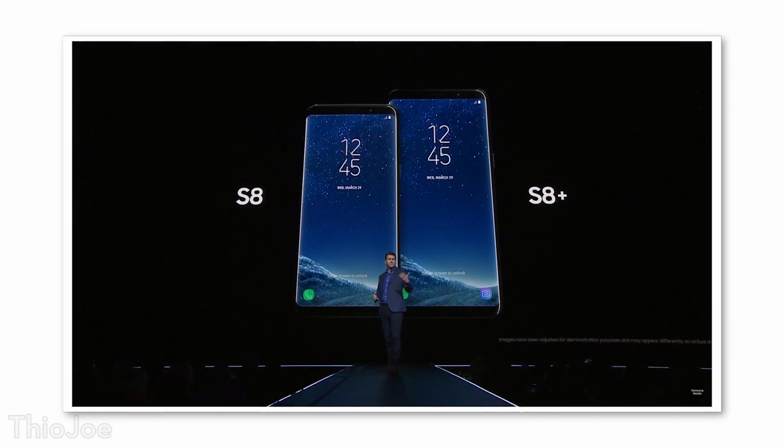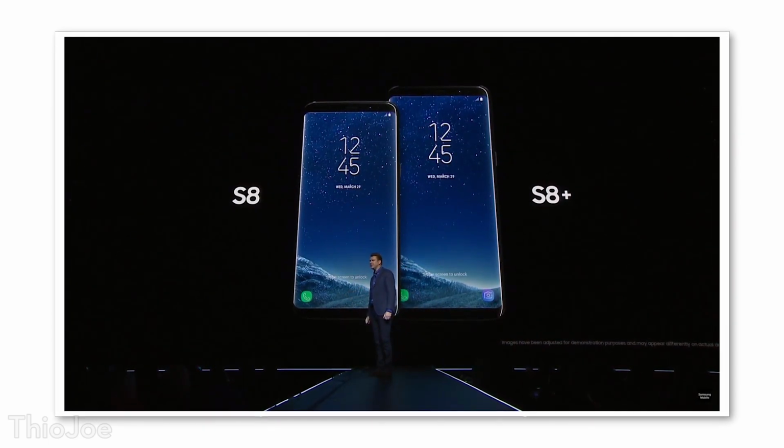First of all, Samsung actually announced two versions of their new flagship, the S8 and the S8 Plus. Totally didn't copy that from Apple, but it's pretty much the same. Last year they had the S7 and S7 Edge. So as you'd expect, the S8 Plus is physically larger and has some slightly better specs, but for the most part they're almost the same.